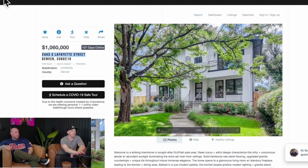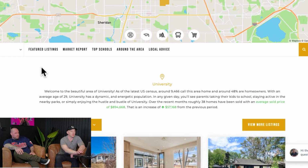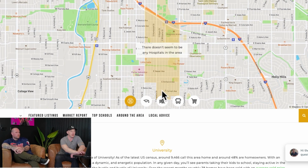Now, guys, let's come back here, and we're going to jump over to another neighborhood now, okay? Now, one other thing before I jump off of here, I'm still in this university area. What is nice is you guys can click on this, and any hospitals in the area will pop up. There's not any in this immediate area. Any schools, any food, any shopping.